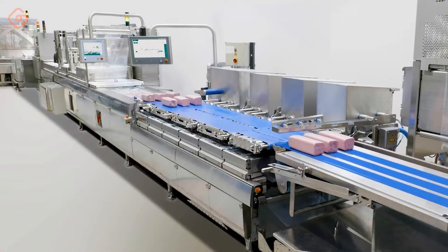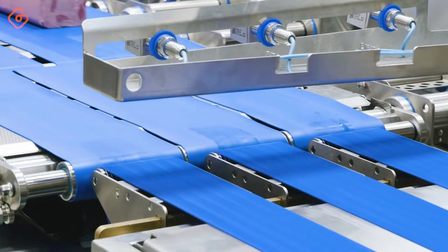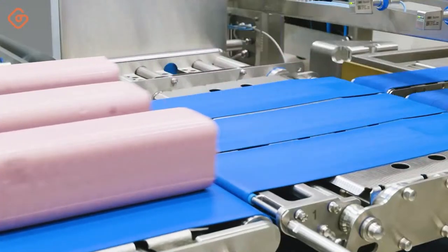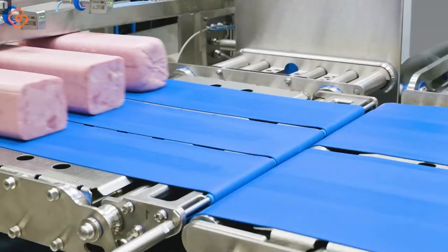Vacuuming meat is a fun and convenient smoking experience. Not only does it help preserve food longer, but it also brings a divine feeling when you open it and discover a treasure hidden behind the vacuum bag.